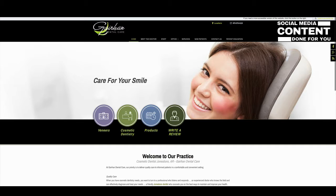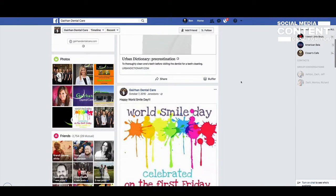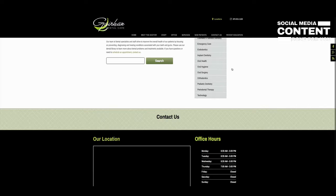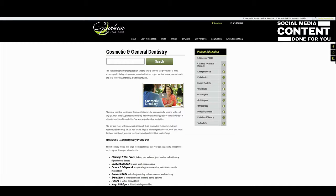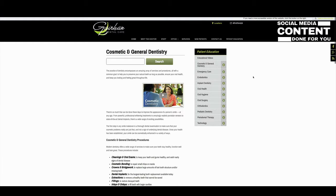Now, another real big key behind those strategic links is linking back to your Facebook page. So here we can go right to our Facebook page, and you see the Facebook page. This gives them the ability, if they wanted to, and they're not doing it here, but if they wanted to, they could take some of this great content on the patient education page and actually link to it on their Facebook page. And they start getting some interesting things here too. Because when you post good content on Facebook and other people share it, Google starts to see that as a signal that it's important as well.